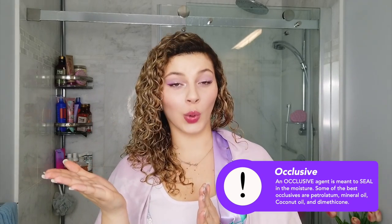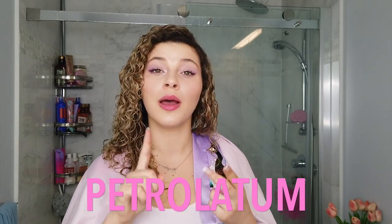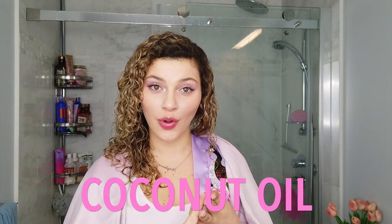So a balanced routine will provide humectancy while also occluding. You may ask, an occlusive? Occlusive? She exclusive. It is meant to seal in that moisture. Now, to give a few examples, some of the best occlusive agents are petroleum, mineral oil, coconut oil, and dimethicone. All really great ingredients for locking in moisture.